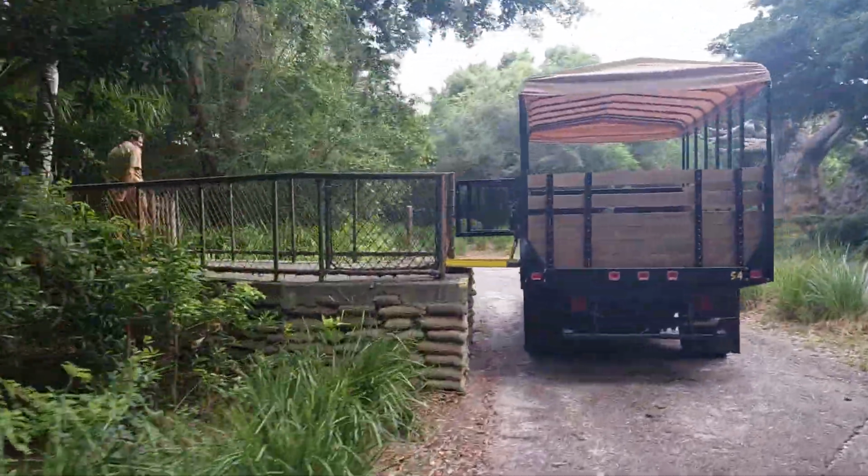But as we keep on moving here, you're probably going to notice a lot of the trees and greenery starting to thin out, and that's because we're heading down into the savannah.